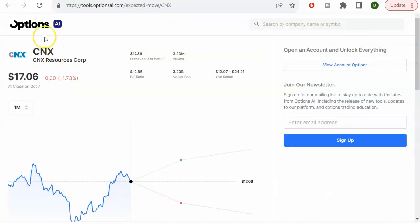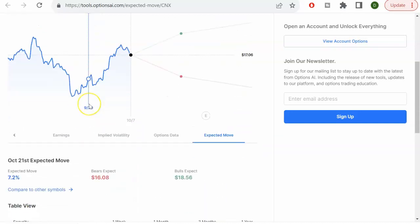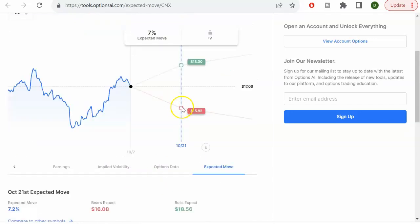I do. Going to another free software package called Option AI, typing in CNX. We're seeing this stock is trading at 17.06, and we're looking at the expected move of the market, and they're saying that in 1 week it's going to move about 7%. That's pretty significant. In 1 month it's 12, in 3 months it's 29. That's some powerful moves.